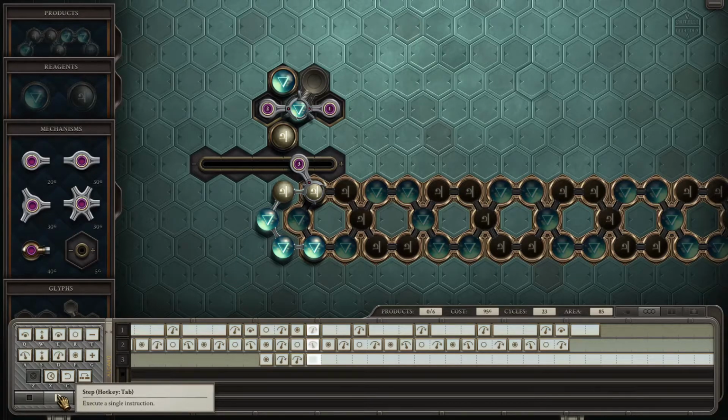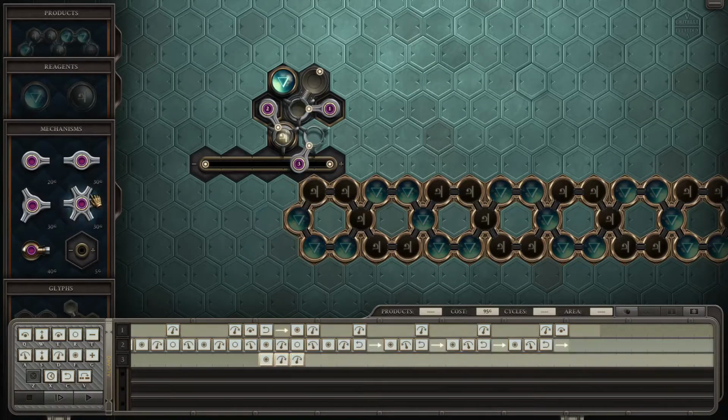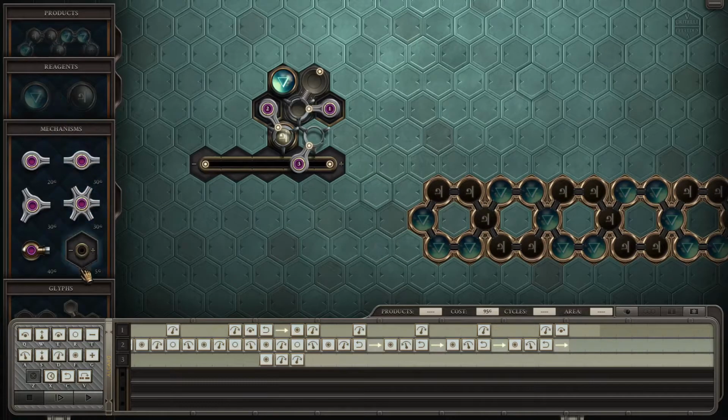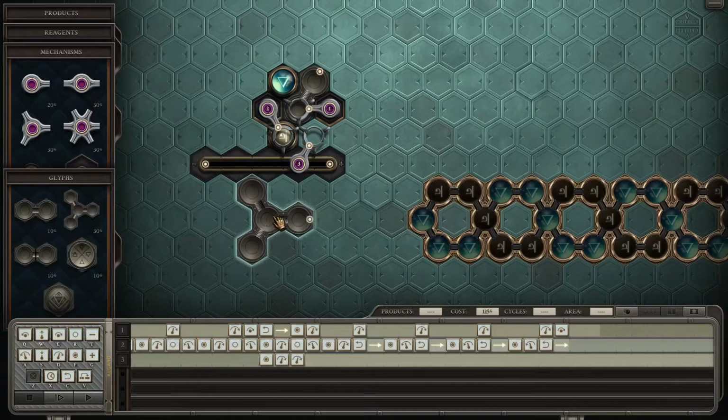When I swing the next one in, I want it to bond with what's already there. So I want to take this back and put probably one of these right here.